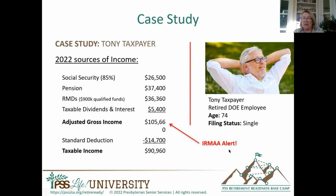Remember from our last presentation that if he's earning this much money, he is going to be subject to IRMAA, Income-Related Medicare Adjustment Amount. So this means that rather than $170.10 a year this year, it's going to go down a little bit next year, he is going to pay an additional $60 a month for the same coverage. So that is calculated again using adjusted gross income. He's eligible for the standard deduction. He doesn't have enough itemizable deductions otherwise. So his taxable income is $90,961.